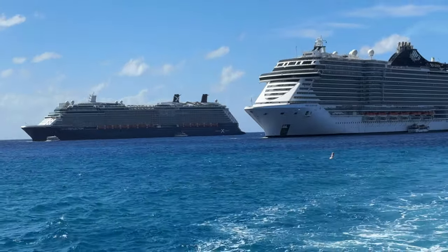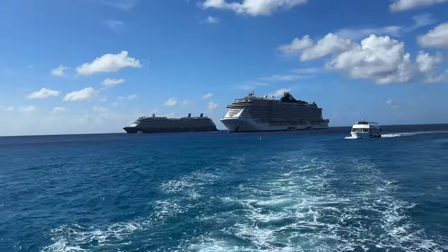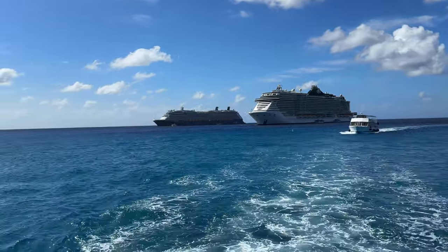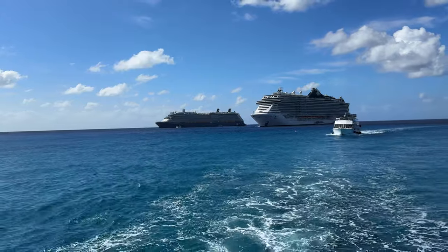Which is strange, considering it's only coming up to 2 o'clock and, judging by where it is on the cruise mapper website, it left a while ago. So I don't know if something happened, because it seems weird that it would only be here for essentially 3 hours. But yeah, there's three of us here right now.